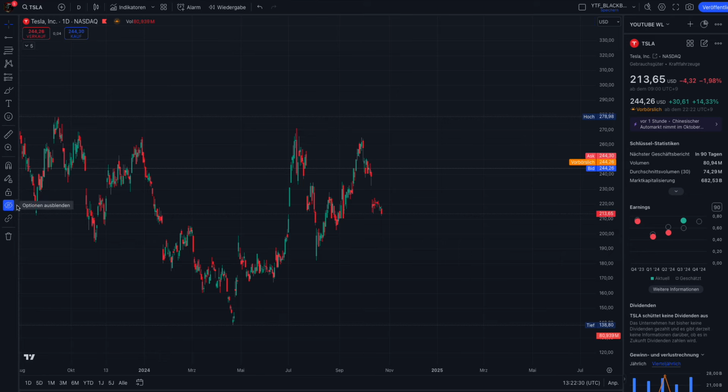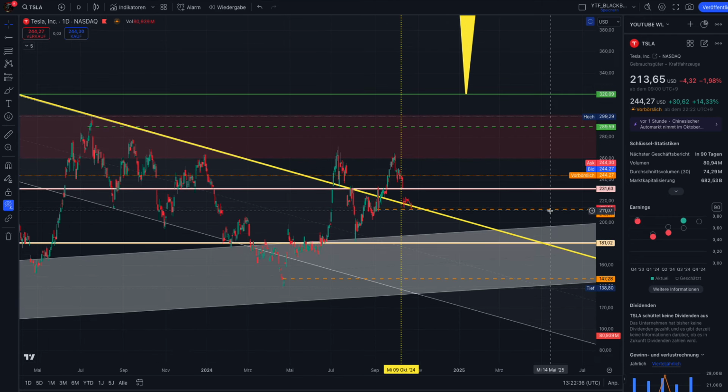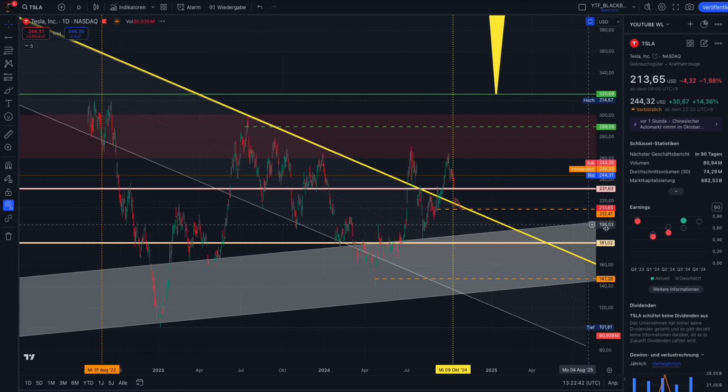I know trading is not easy when you don't understand how the algos work, but when you see what I draw in the chart, guys, and I said we are trading in this pattern, so this is absolutely not a surprise, guys, that we had a retest on this yellow trend line.